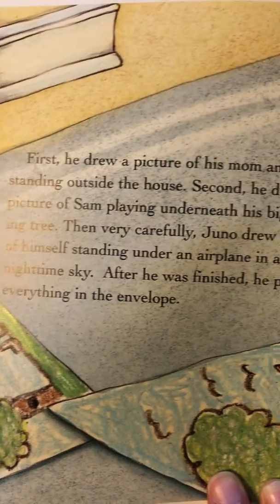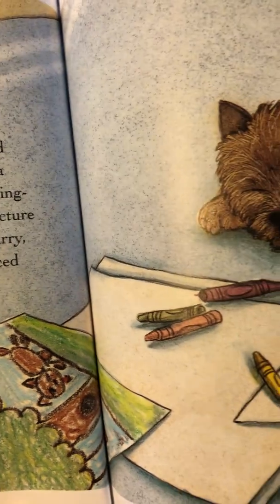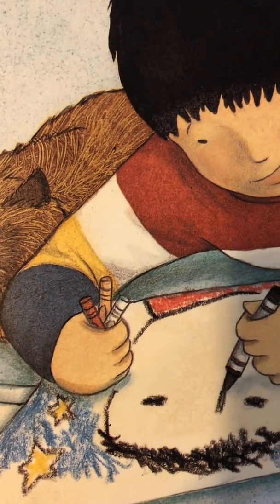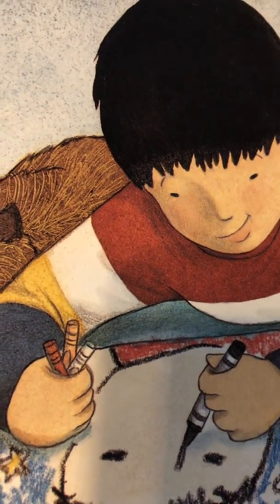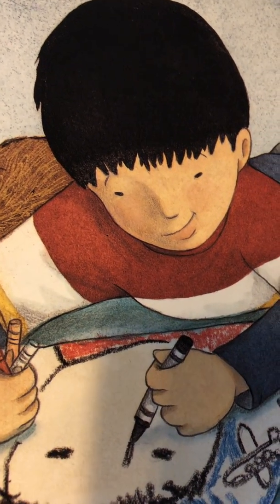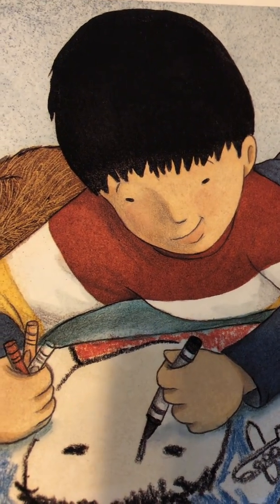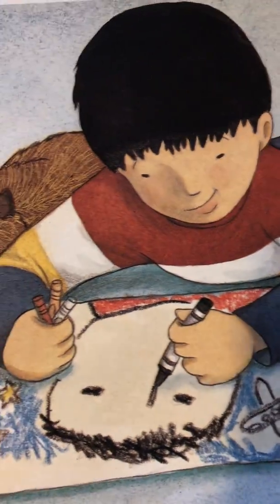First, he drew a picture of his mom and dad standing outside the house. Second, he drew a picture of Sam playing underneath his big swinging tree. Then carefully, Juno drew a picture of himself standing under an airplane in the nighttime sky. After he was finished, he placed everything in the envelope.